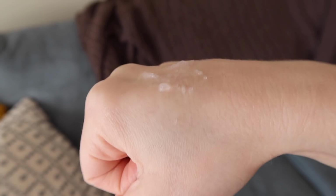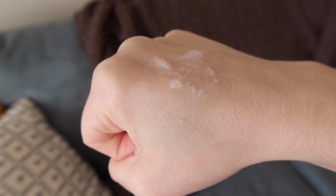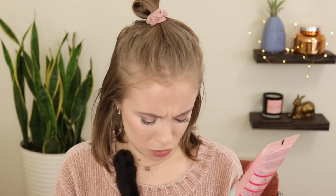The interesting thing about this is that some of the scrubby particles are really big, like thick chunks of salt, and then there are some finer little pieces as well, but I do feel like it does, oh, sweet baby. I've got a baby in my lap here.